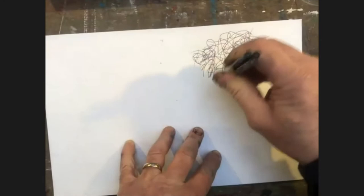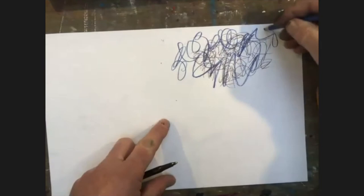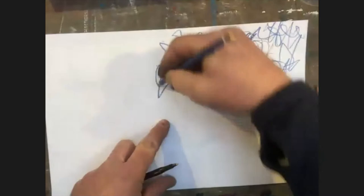Now, you don't have to use the biro. You can use anything you like. If you want to use your pencil, I've got a blue pencil there, you can do that, or mix. You can mix materials also to get a different sort of feeling. So you might do a bit of that, and it's a really, really random mark.